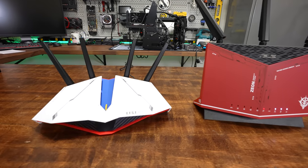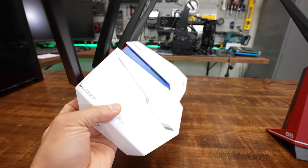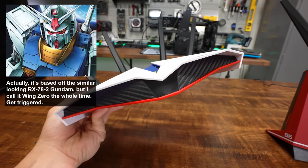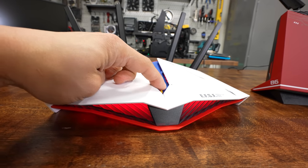And let me just quickly go over one of them at a time. So let's start with this one. This is the RTAX82U, which looks like the Wing Zero Gundam. It has that sort of design, color scheme and aesthetic. You can see there's RGB lighting right here, which can be controlled with this yellow button here. You press it and it cycles through a bunch of different modes.